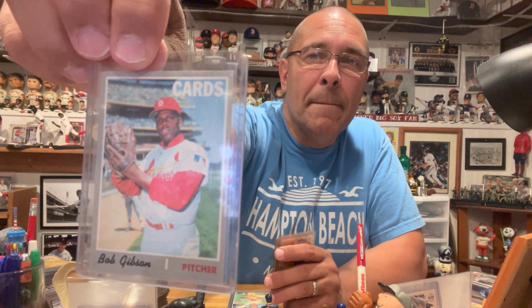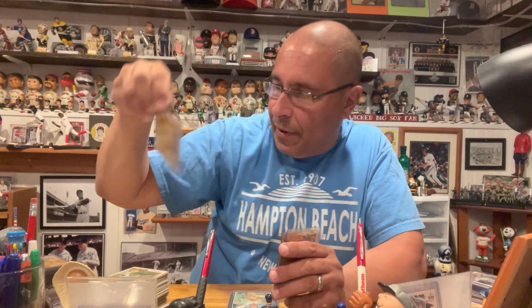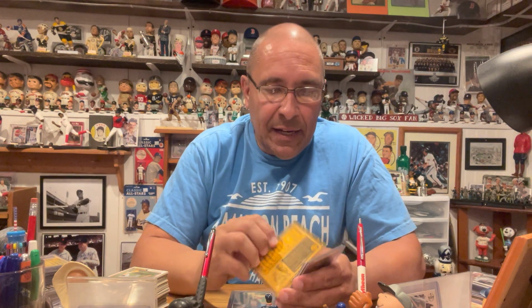1970 Topps, Bob Gibson, St. Louis Cardinals, card 530. Back of that one. Next up, a teammate of his on the Cardinals at that time. Card number 220, Steve Carlton. Great left-handed pitcher.